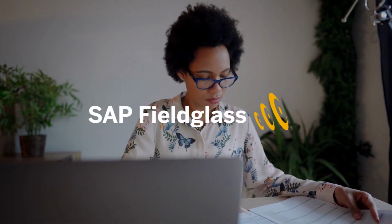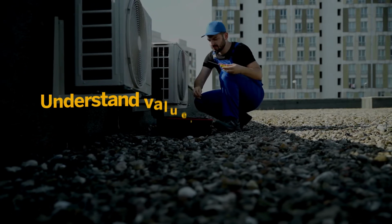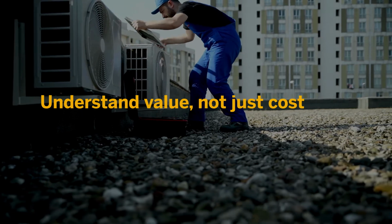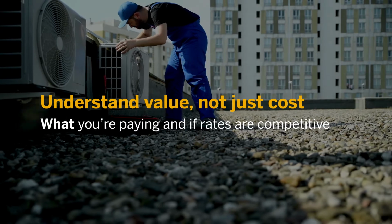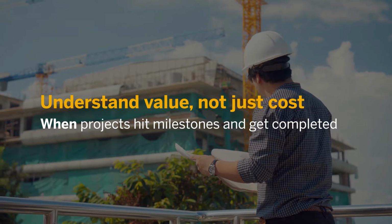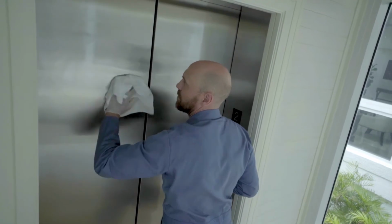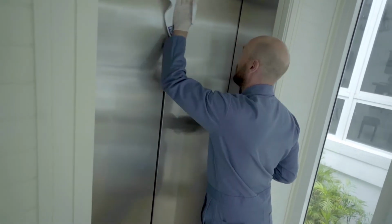And that's what SAP Fieldglass Services Procurement delivers. First, we help you understand the value you're getting from services suppliers, not just the cost. With SAP Fieldglass, you'll know what you're paying service providers and whether those rates are competitive, how well workers are performing, and when projects hit key milestones and get completed. End-to-end intelligence on metrics like these lets you reach the right balance of quality, cost, and speed.